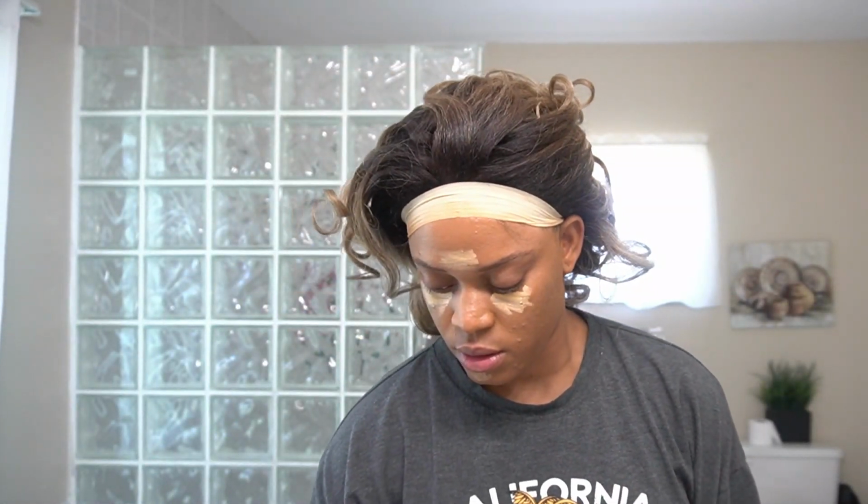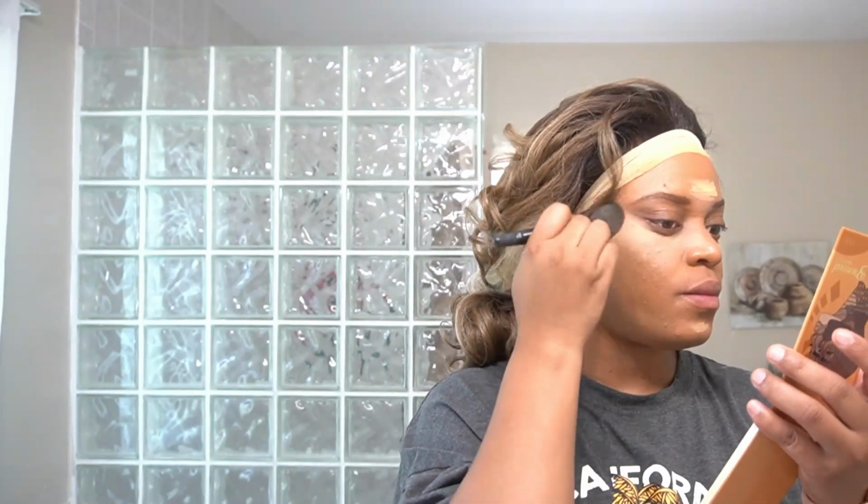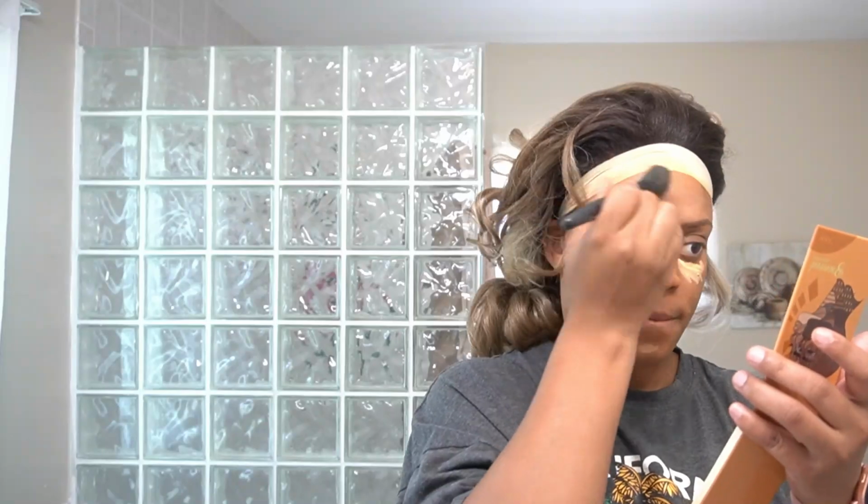Concealer, I'm gonna use the Pro Conceal in Yellow Corrector. So that means my daughter has been playing and took my bronzer. I normally use the e.l.f. cream bronzer. Wow. I swear, when you have kids. I'm gonna use this Juvia's Place bronzer. It's actually new. I got it in tan.